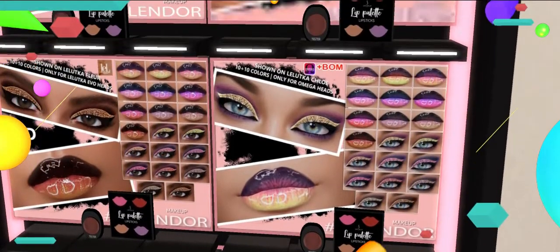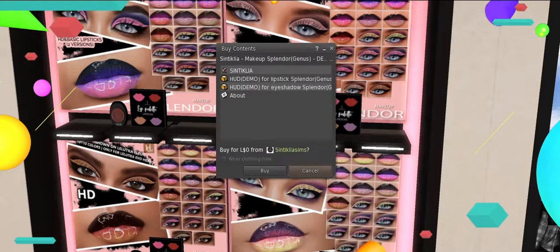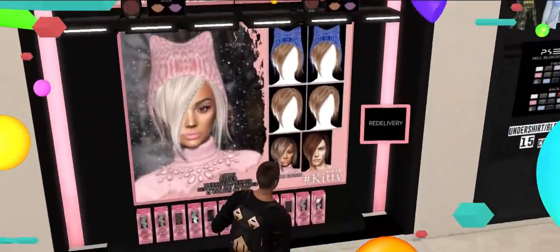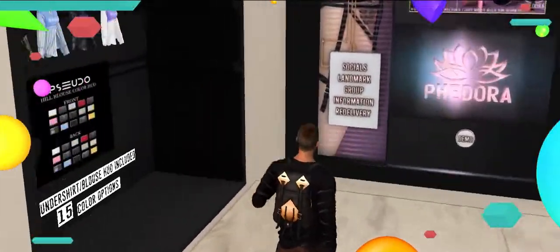Then we got some makeups over here. Yes, yes. Some makeup. I like it. Love it. But it's just basic makeup, you know. There we go. That's just a sample. But hey, 288. I obviously would imagine they're all 288. But hey, that's a cute hairstyle, comes along with the makeup. New year, new you.